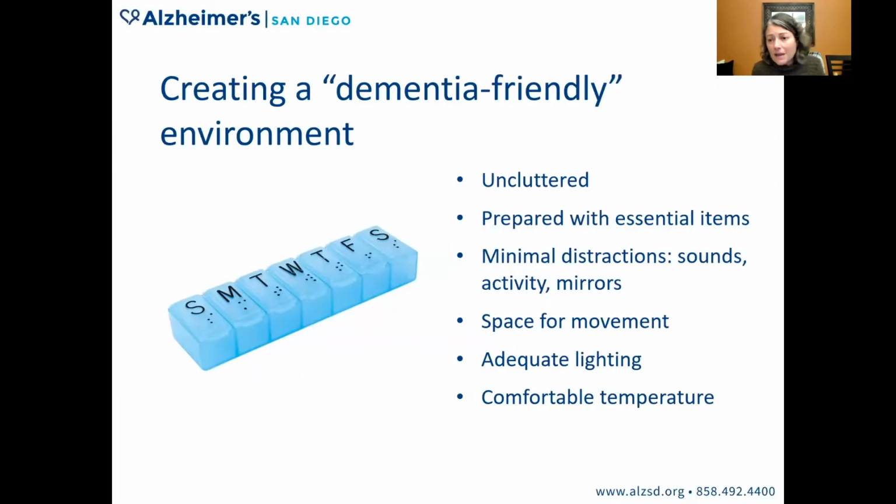So our tips on creating a more dementia-friendly environment, of course, clutter, and I'm not just referring to the stuff that's on the table that was draped over the chairs, right? The things that can be visually distracting make a room dementia unfriendly, but also just other types of distractions. If there's a lot of sound in the room, if there's a lot of activity, right? There's kids at the other end of that table eating or playing a game together. That could be very distracting and make it hard for the person with dementia to focus on the task. If you're taking medications in a bathroom or a room that has mirrors, keep in mind that that can be very distracting to the task at hand.